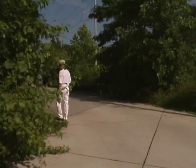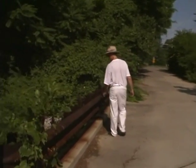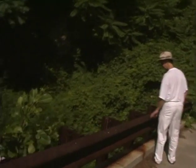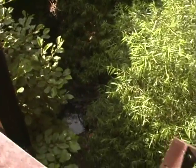And it looks very different on the two sides. When you come up on one side here, it's all highly vegetated. You see a lot of litter down there, and standing water, and sometimes you see little areas of oil.